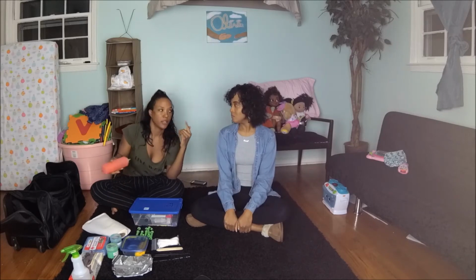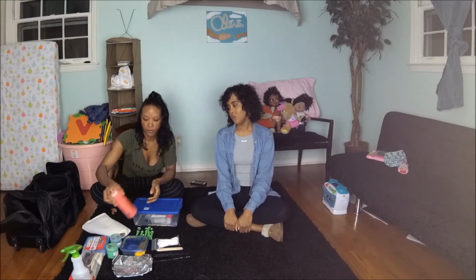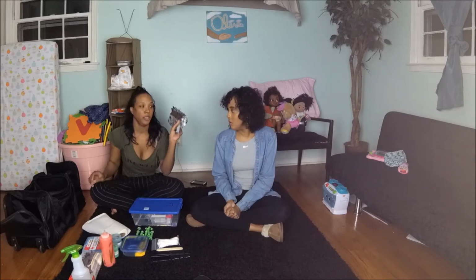Base. We put it in one of these little containers. This is just my big thing of base. Make sure you put it in a container, and it's labeled. But it's not labeled base, it's labeled protective cream. Some people say protective cream, barrier cream. We love protective cream. You need foils, of course, for the highlighting part.